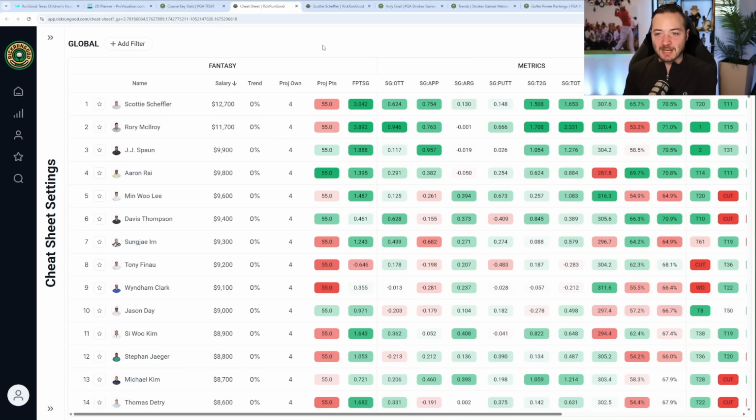I was looking through my database. I could not find another instance of that where you have two guys that short and then a massive gap. So just an incredibly top heavy field here. So you look at this and you say, okay, well, Scotty Scheffler versus Rory McIlroy. I obviously feel you cannot go wrong with either one of these golfers. They are the two best players in the world.